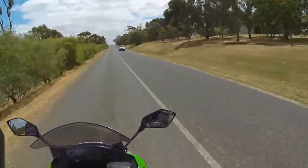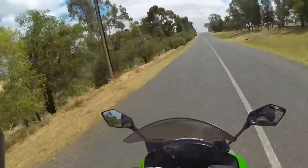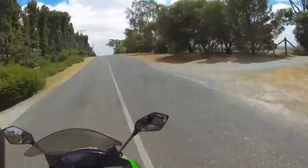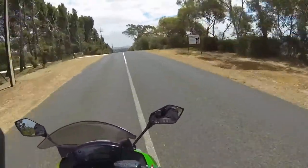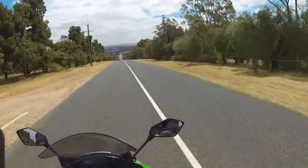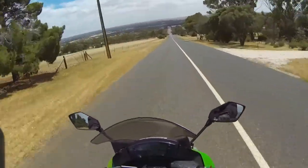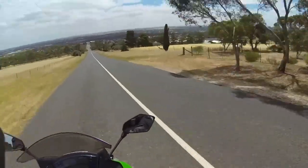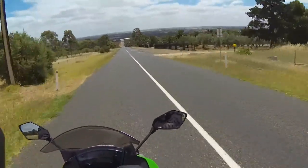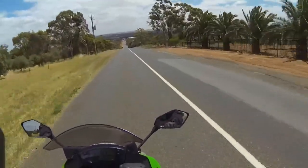So continuing on. It's a fairly windy day too, so it's handling the wind quite well. Normally on a light bike you get blown from side to side. This isn't too bad at all. That's another reason why I bought a big bike, for windy days, so I don't get blown around as much.